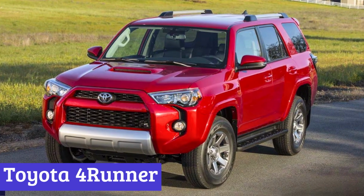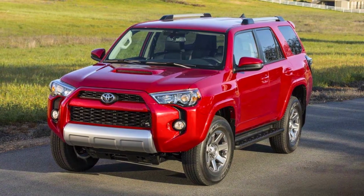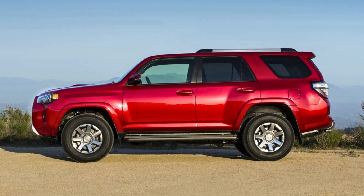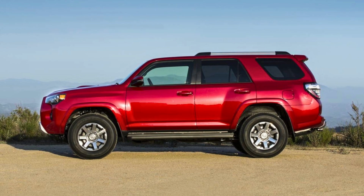Number 5. Toyota 4Runner. The Toyota 4Runner, that rugged midsize SUV that's been around since 1984, is currently strutting its stuff in its 5th-generation glory. In some places, they call it the Hilux Surf. But no matter what you call it, this bad boy has a loyal following.